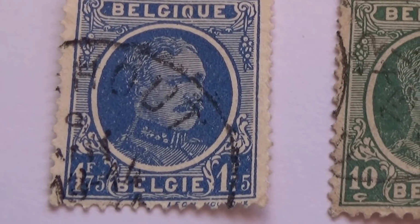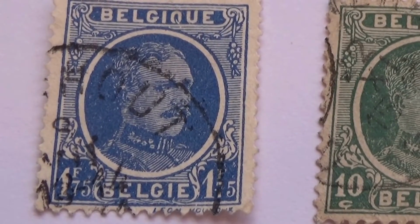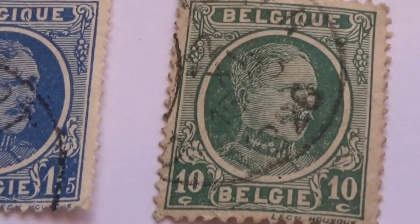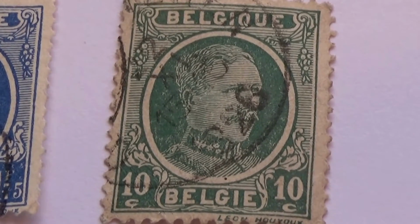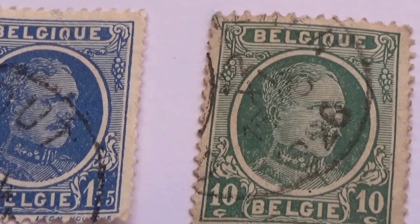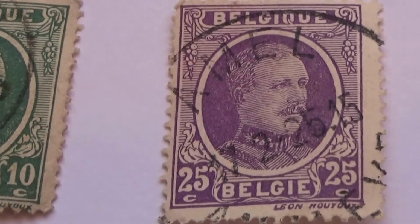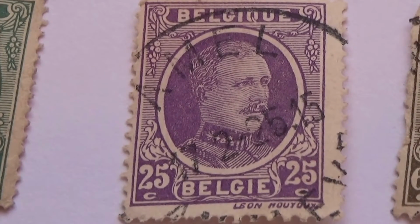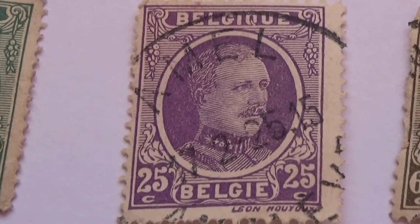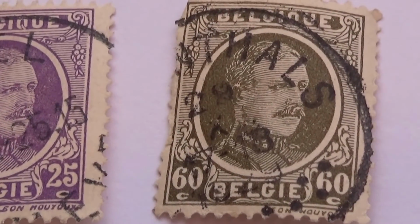Okay, now look at this. We have a 1 at 1.75. A 10. They're really kind of the same, but looks so much better in the green, huh? Colorful. A 25. A 60.